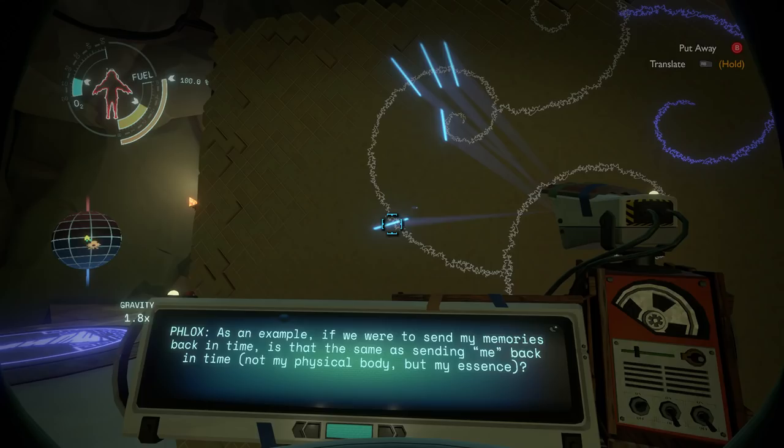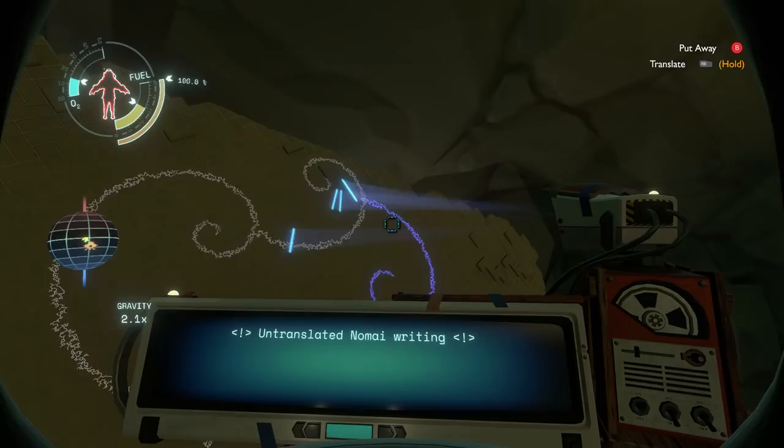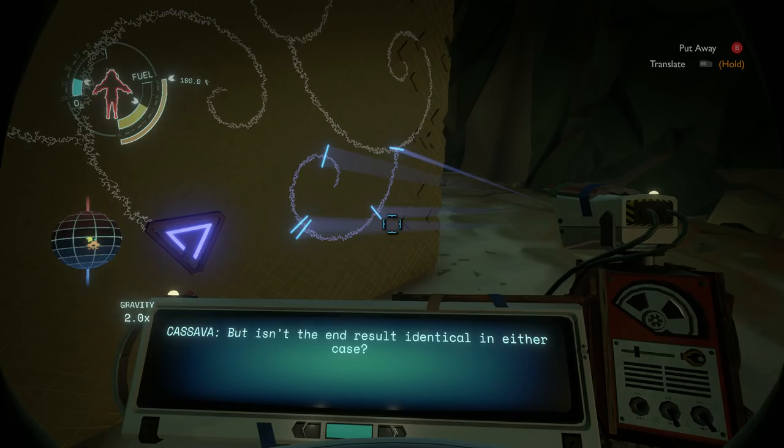Phlox, as an example, if we were to send my memories back in time, is that the same as sending me back in time? Not my physical body, but my essence. That's a good question. Daz, I imagine there are two different actions. Cassava, wouldn't both actions be effectively the same? Daz, suppose that time was being rewritten. I believe this is different than receiving memories from what is effectively the future. Cassava, but isn't the end result identical in either case?